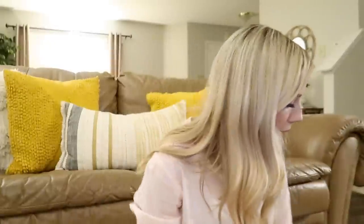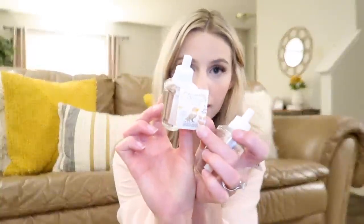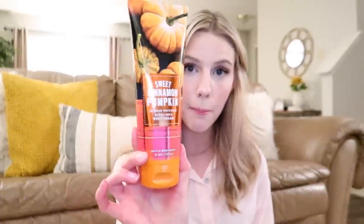Oh, and one more thing. I went to Bath & Body Works and I don't really have a big haul to share with you guys, but I picked up a couple of things. So I picked up two of these wallflowers. These are the leaves scents and I love these. And then I also got the Sweet Cinnamon Pumpkin Body Cream. This is my favorite scent as far as their body creams go.